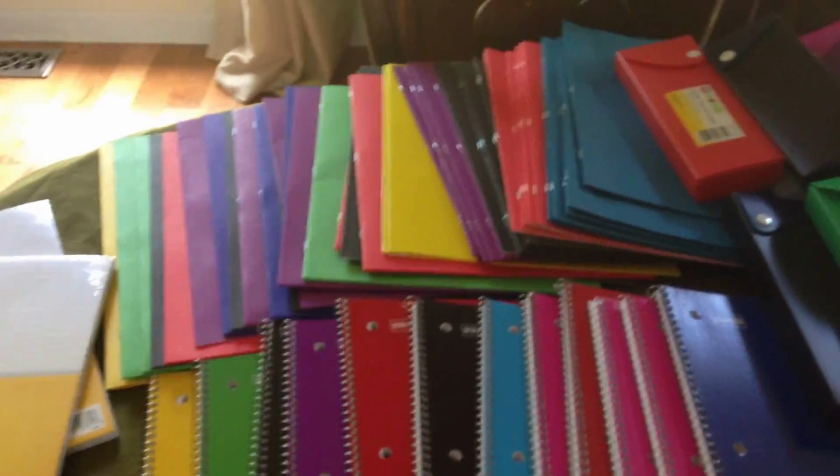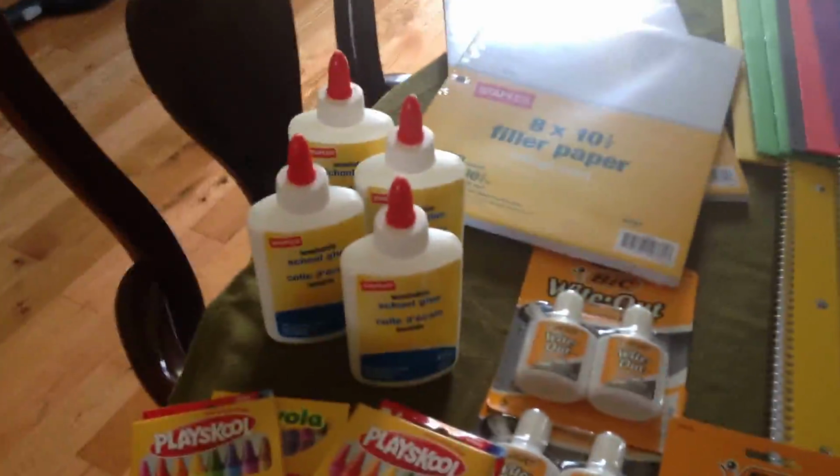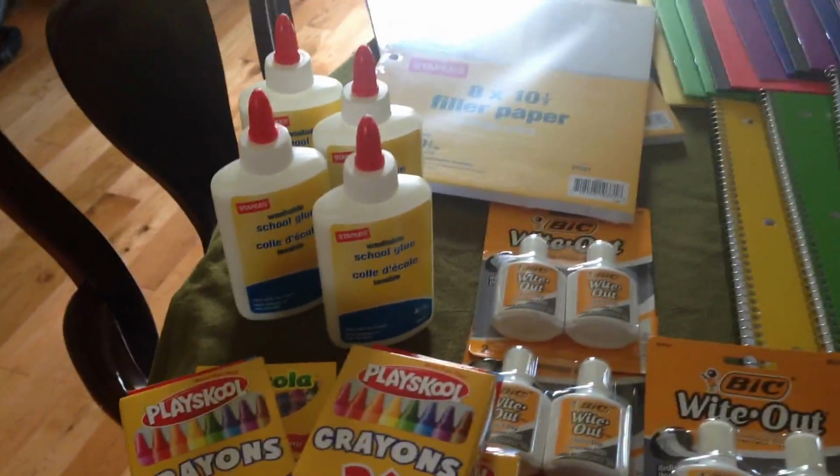It was the folders, I'm sorry. You got 10 folders, and they were a penny each also. The glue, you were limited to 2 of them, but they were also a penny each.